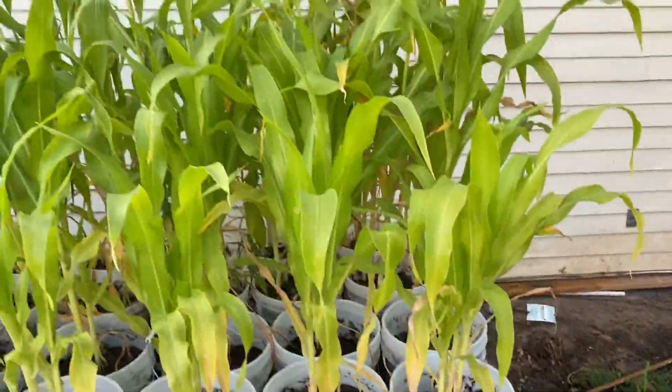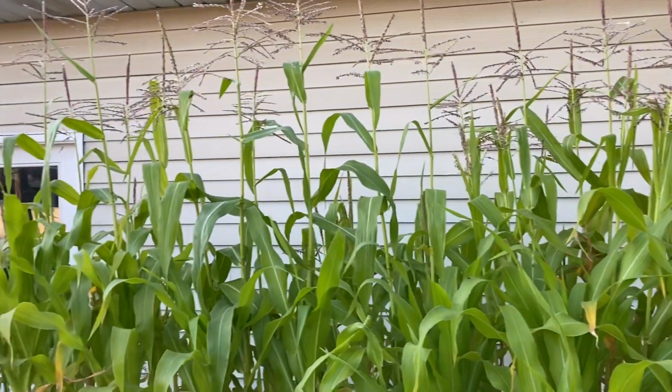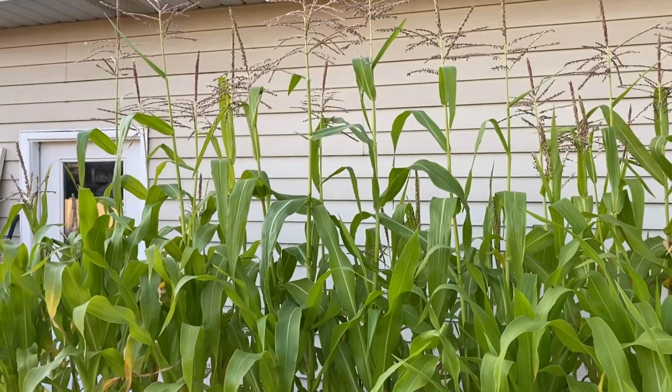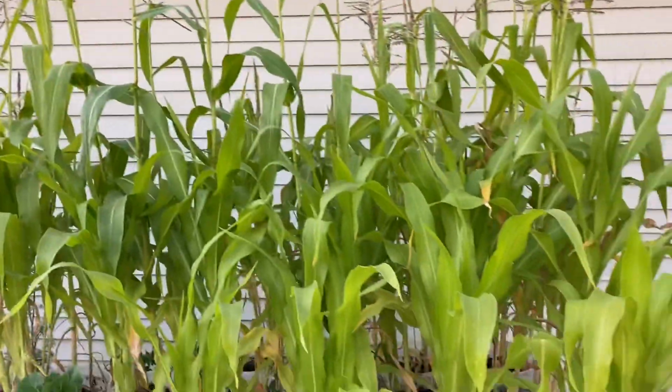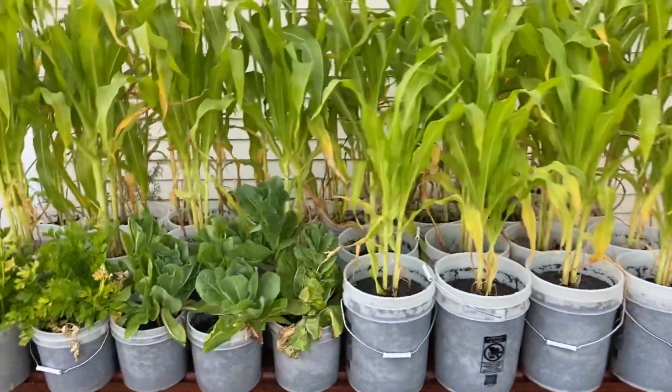Moving over to the corn, you can see now the first crop of corn is all pollinating, and I expect some corn to be on those pretty soon. Again, these are my corn in buckets.